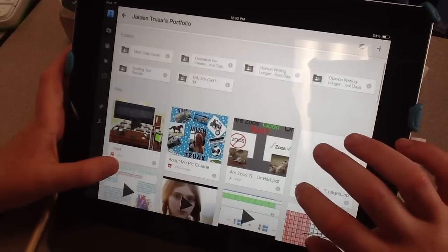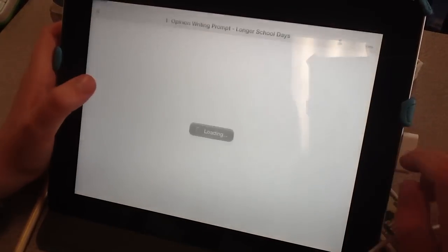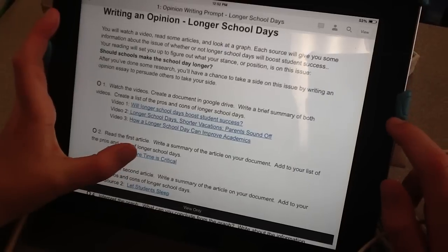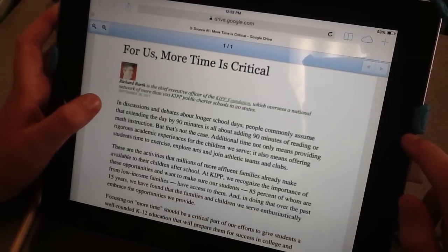Everything we need is right at our fingertips. We have projects called performance tasks, and all of the resources can be found on our devices. We view several articles, watch videos, look at graphs, do research on the internet, and then pull it all together in a final product. The iPads make it so easy.